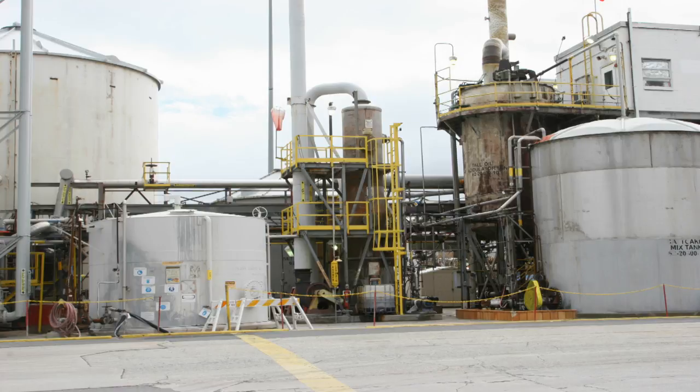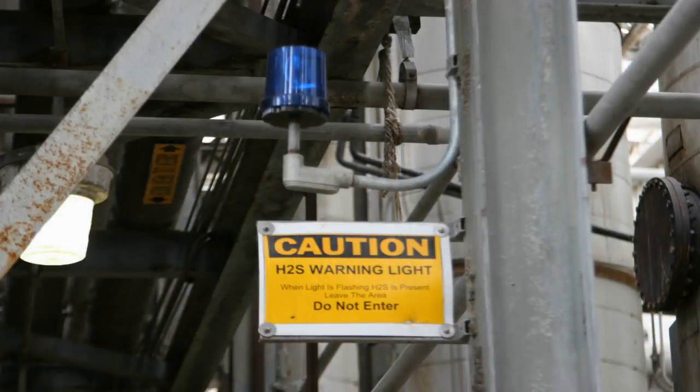A personal H2S monitor is required for contractor employees working in the tall oil plant or waste treatment grit chamber, or anywhere there's a permanent H2S monitor.